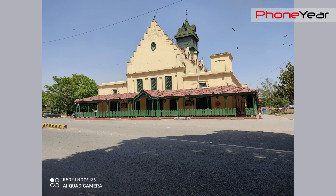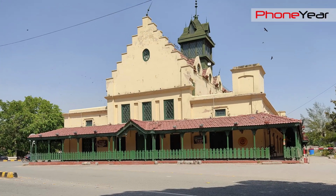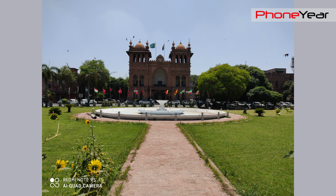The day performance of Redmi Note 9s is quite promising, and it is a worthy successor to the Xiaomi's Redmi Note 8 series that proved its might for both day and night images. The standard mode takes 12 megapixel shots that look vibrant in the daylight, the colors come out crisp, and the amount of detail is impressive.